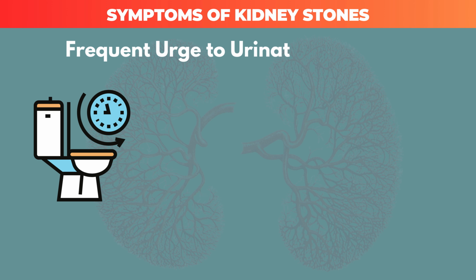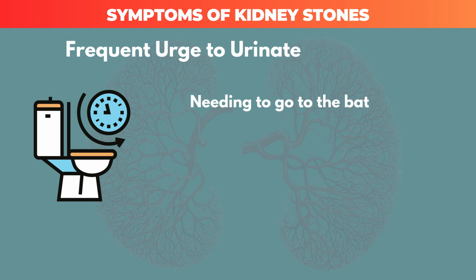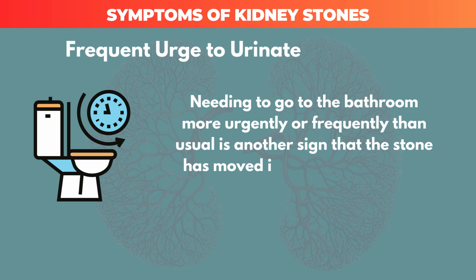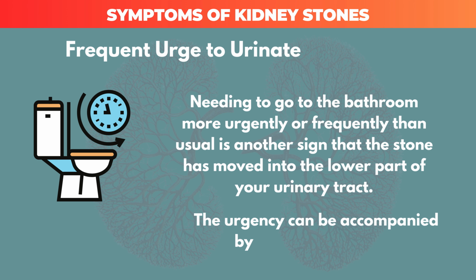Frequent urge to urinate. You might feel the need to urinate more frequently than usual, even if there is minimal urine production. Needing to go to the bathroom more urgently or frequently than usual is another sign that the stone has moved into the lower part of your urinary tract. The urgency can be accompanied by discomfort or pain.